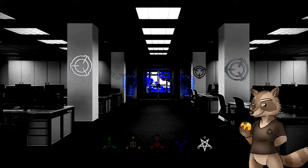SCP-004 consists of an old wooden barn door and a set of 12 rusted keys. The door itself is an entrance to an abandoned factory in [data expunged]. Chronological history.